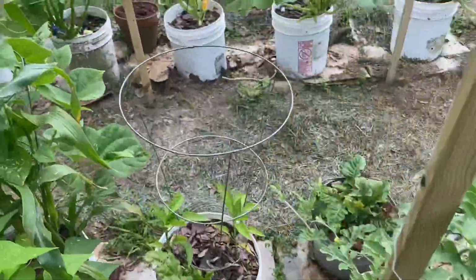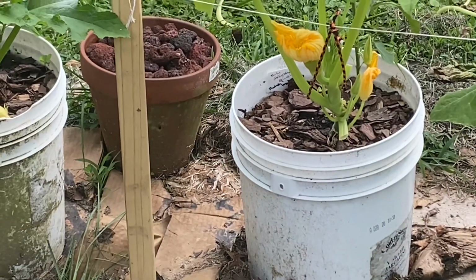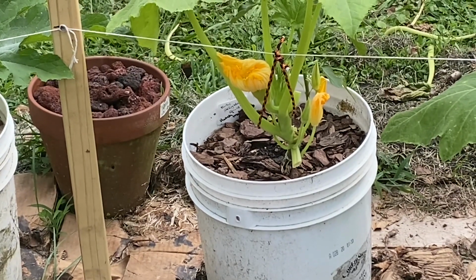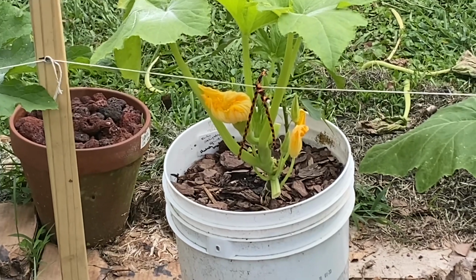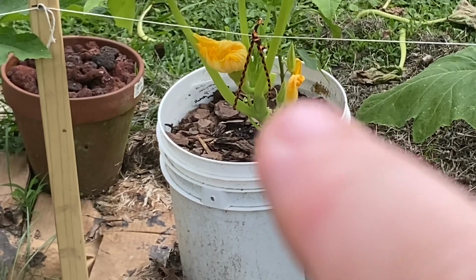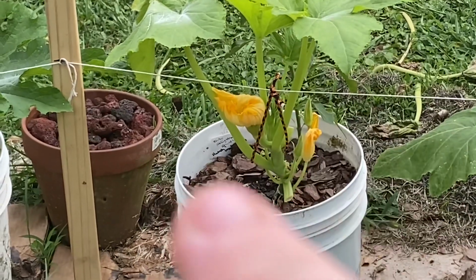Oh, I forgot to show y'all that crookneck squash. I don't know if you can see it. Right there to the left, there's a crookneck squash on there. I played fertility doctor yesterday and opened up, where's my finger? Opened up that male flower and got some pollen and put it on that female flower.